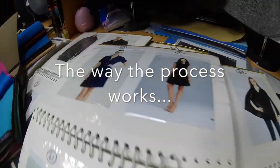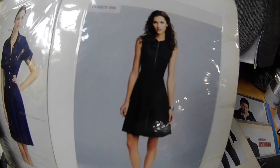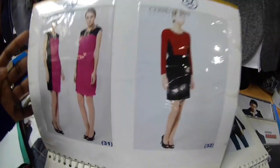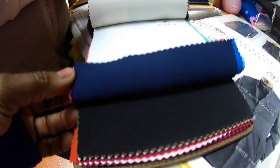I'll tell you how the process works. You basically go into various different vendor booths, and they all have product samples, either live samples or a bunch of pictures represented in photo albums. And you tell them you're looking for a type of dress or suits, and then they show you a bunch of fabric swatches like this. And then you start to put it all together.